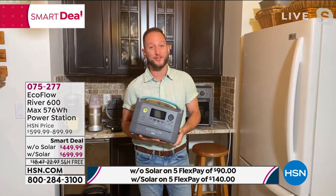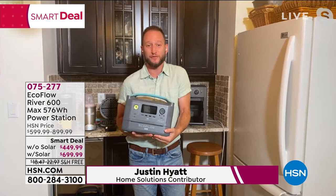And the price and the convenience: when you're done with it, you'll put it in the closet, right? Instead of dragging it back to the garage, and you need a garage. If you don't have a garage, you're probably living in an apartment or condo. So what do you do if you lose power?